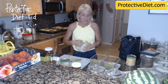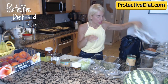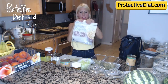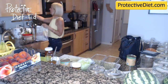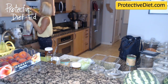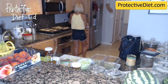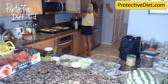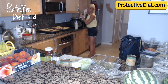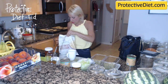So then we need to add something fresh, something crunchy to this. We could also add some frozen corn. And that's what I like to add whenever I'm making this. Let me grab a glass. I always have frozen corn in my freezer. So this is like a go-to item for a burrito bowl for me.